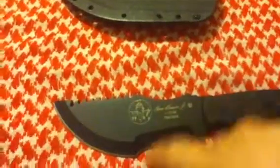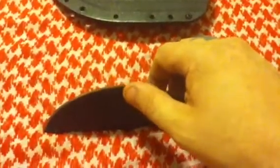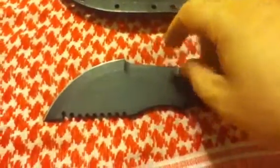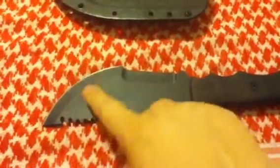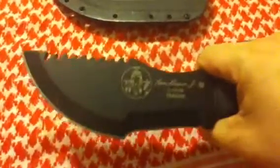It's awesome. You have a secondary tip here that is great for a gut hook, or great for skinning. It's got a hollow grind and a chisel or Sayter grind, so you get a dual grind on here, which is beautiful. And in my opinion, this is a great, and I do mean a great blade in the outdoors.